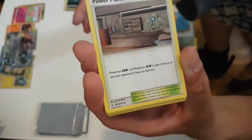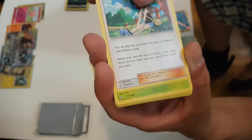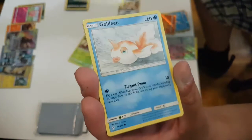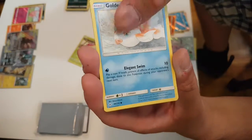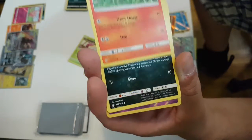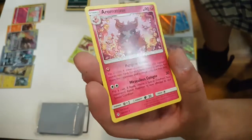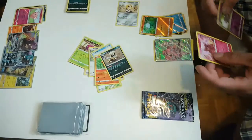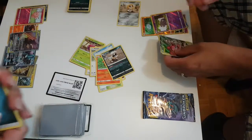That's weird. Power plant. Greens exploration. Vininette. Rattata. Oh, Rattata's finally in the hole. Goldeen. Daramuka, Sandile, Reverse Holo Esper, and of T's. Non-holographic. Cool card. That's the final cards. Dark.